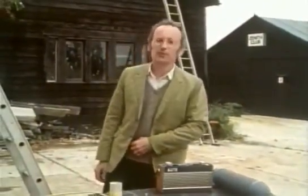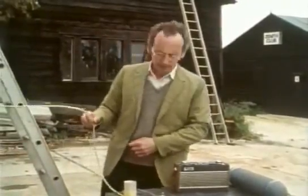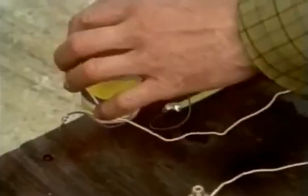There's something rather magical about radio waves. They're actually a sort of invisible energy. This aerial can actually pick up enough of this energy to power this primitive receiver I made. It has no battery. It relies entirely on harnessing the energy of the radio waves in the air.